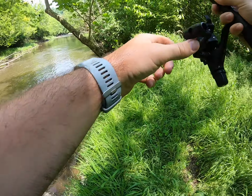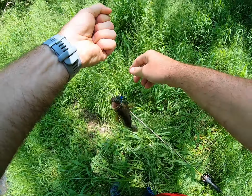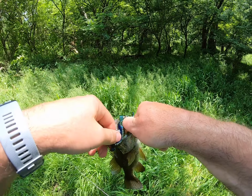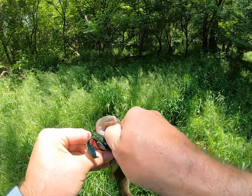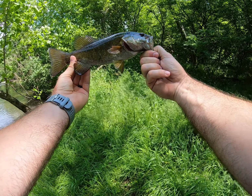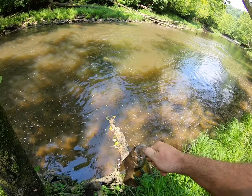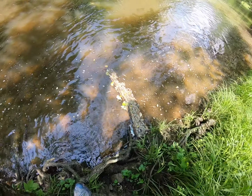Yeah. All right. Nice fish. Nice fish. All right, calm down. I'm helping you. I'm getting you out of here. All right. Beautiful smallie. Probably about a pound. Not very big, but this is skinny water. They don't get quite too big out here. All right, let's get this guy back in the water. See ya.